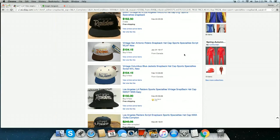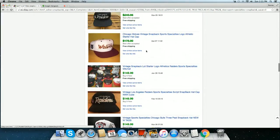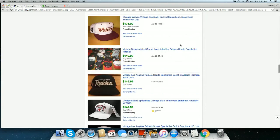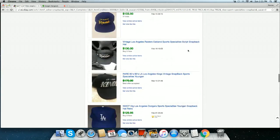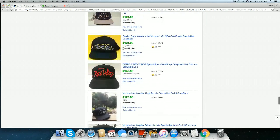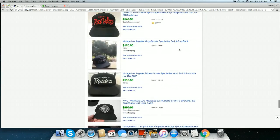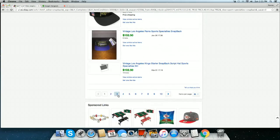San Antonio Raider. I see these are hats that I would have no idea about because I don't even know what team that is. Is that minor league hockey? No idea. Chicago Wolves, same thing, I don't know what that is. But you see here Bulls, Raiders, Rams, seems to be those hats. Warriors stuff must be hot right now due to playoffs and everything like that.